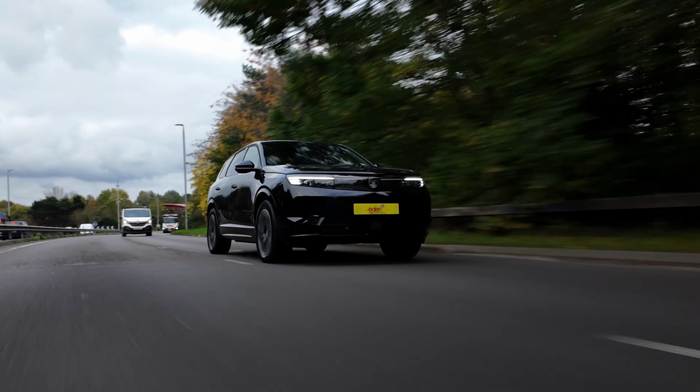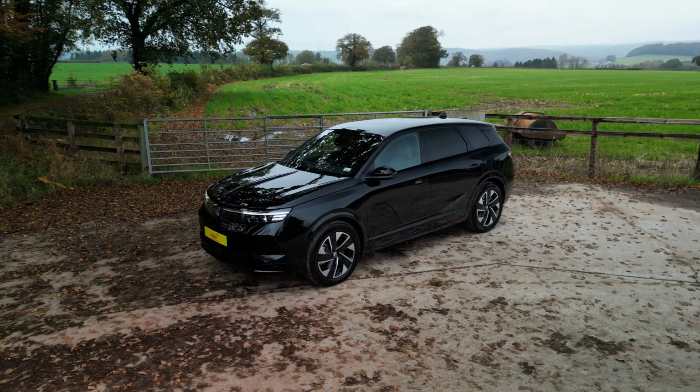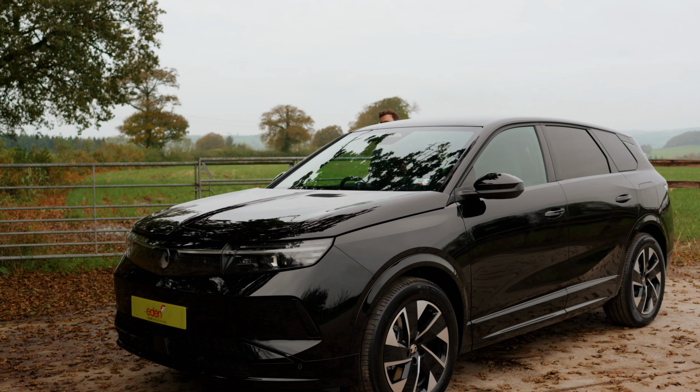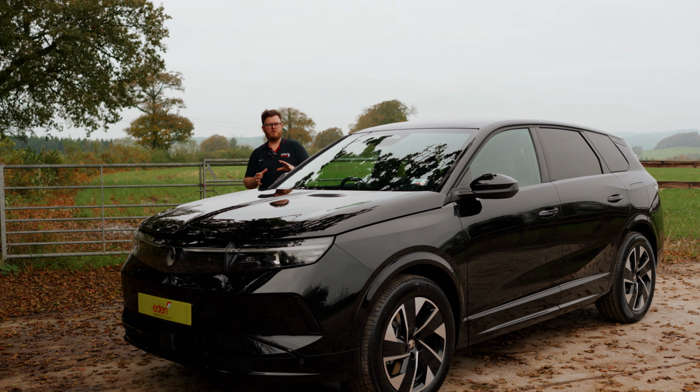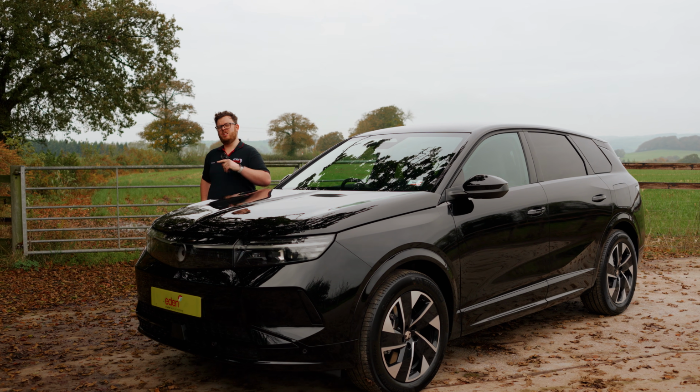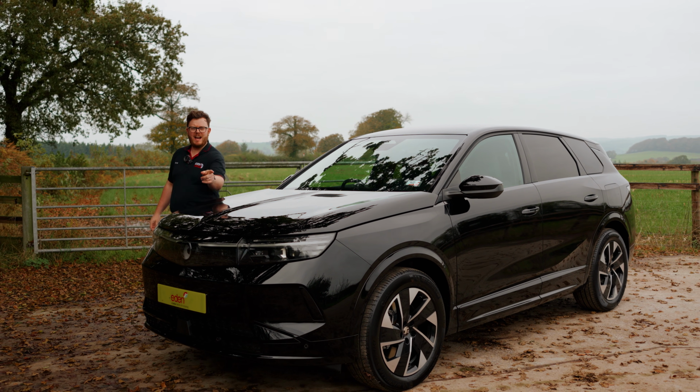This is the all-new Vauxhall Grandland. And as good as the old one looked, I can't lie, this one is in a different league. Now, I loved the old Vauxhall Grandland. It was quiet, it was comfortable, it looked good, it was powerful. But how does this new one stack up? Let's find out.